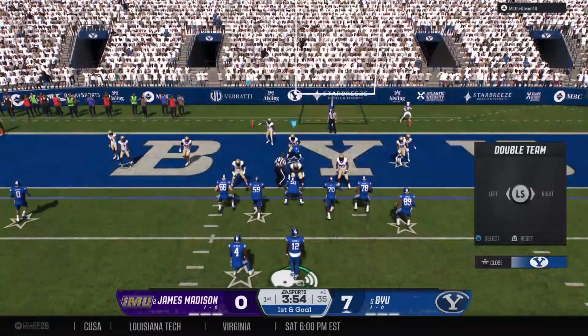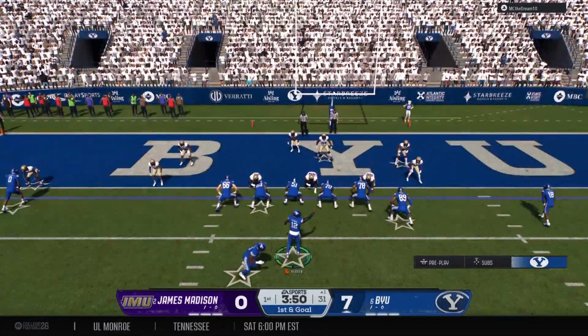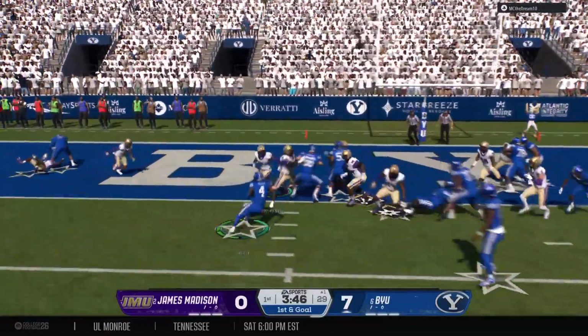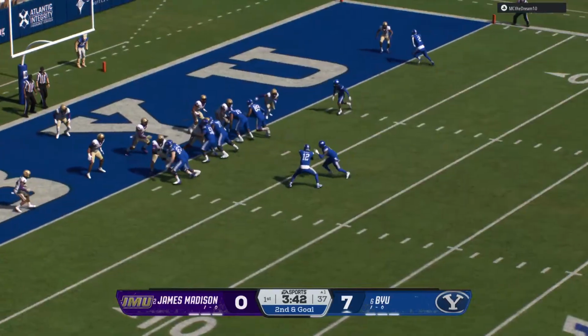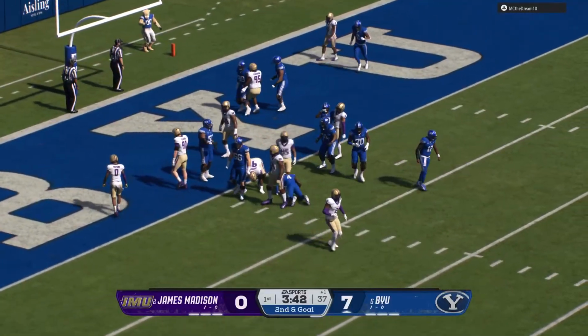And the Cougars come to the line with 1st and goal. Motion by the back will make the defense adjust. They'll try to run it in on 1st and goal. And he will be stuffed for no gain. Well, the defensive line does their job eating up those double teams, freeing up the backers to make the play.